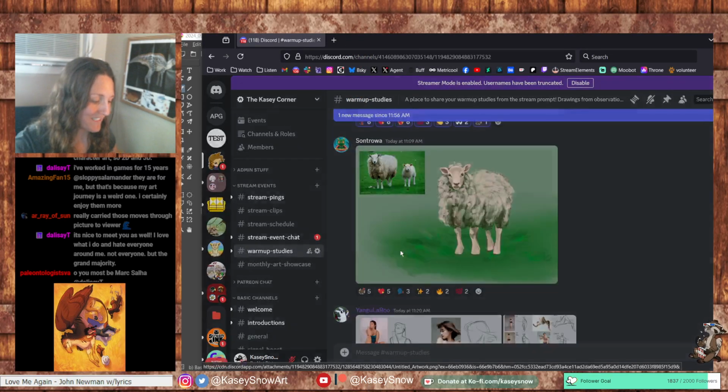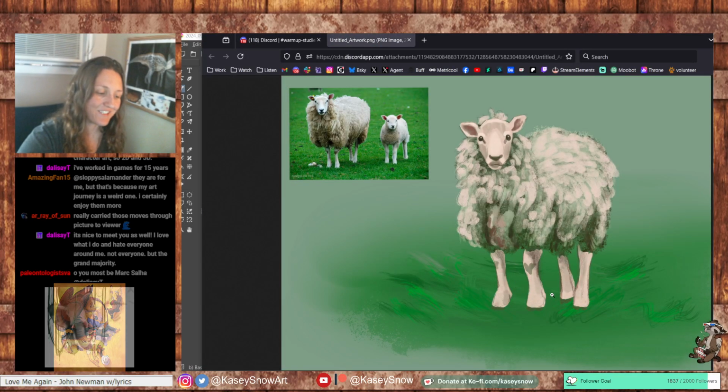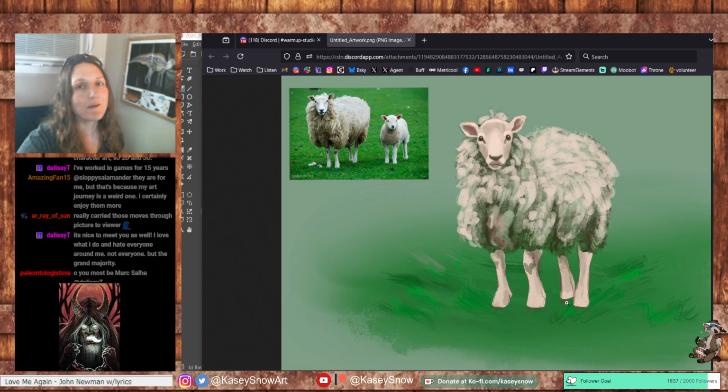Santroa, nice sheep study here. Oh my goodness. Santroa, I really love your textures. I know I say it every time. Your structural drawings are so solid, and then you just go crazy with your colors and textures, and they really make me want to pull out my paintbrushes. This is fantastic. I love this so much.